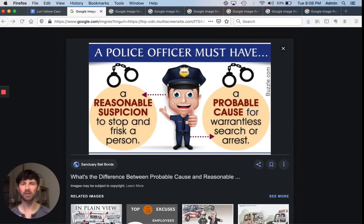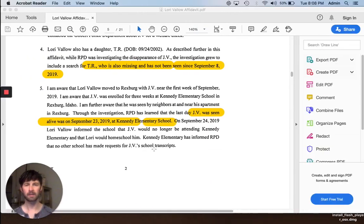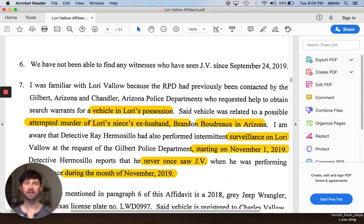Red flag number two, and I'm going to refer to my notes here, is right here in number 7 of the affidavit. It's going to be basically Brandon Boudreaux. If you've already heard, there are a lot of backstories with this case, and it can be really confusing. I do have other videos if you want to check those out to learn more about the case. This video, though, is covering these red flags.